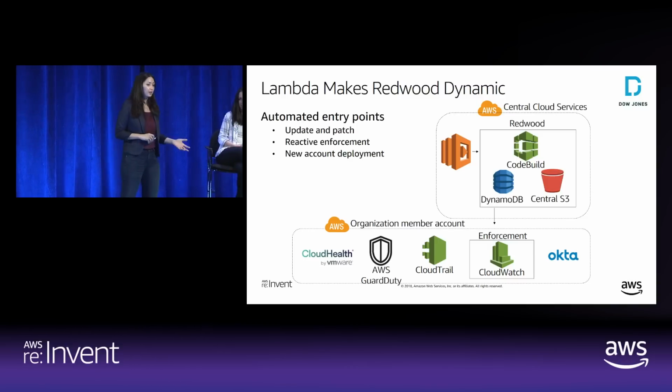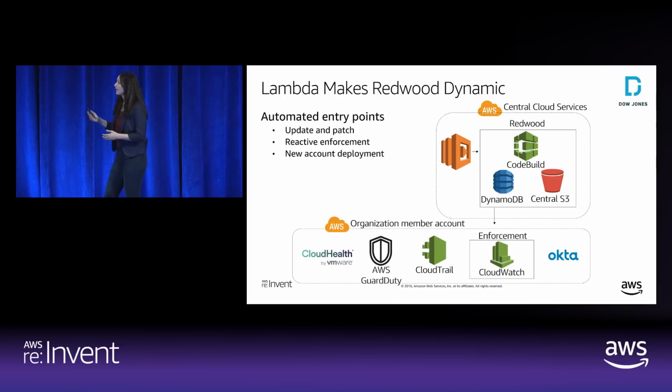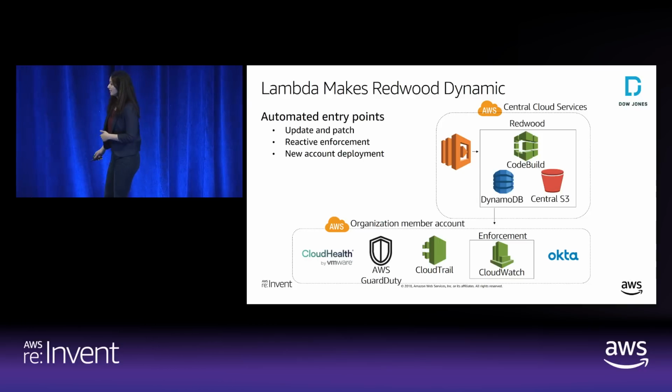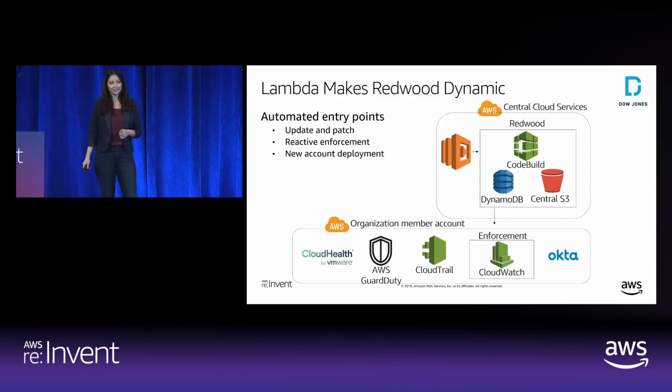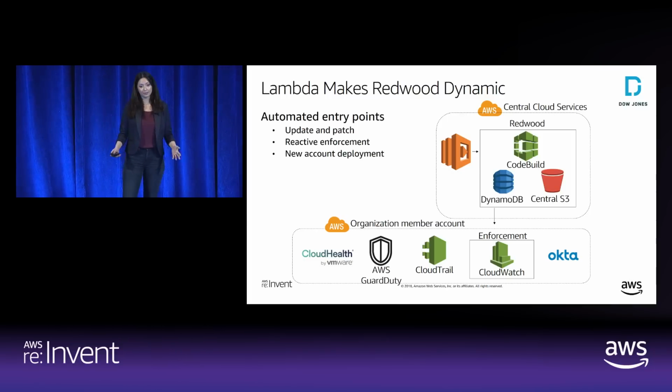You can hook it up to a CloudWatch rule and have it triggered on a certain kind of event. And a good application of that for us is when we create a new account in our organization, we can automatically deploy security controls to that account as it comes up.